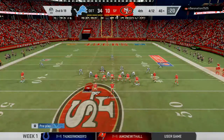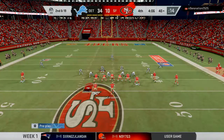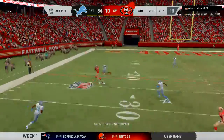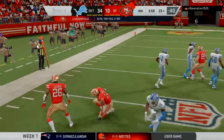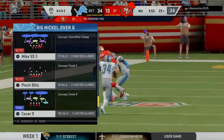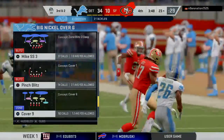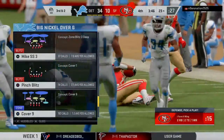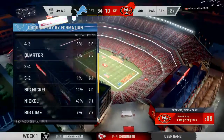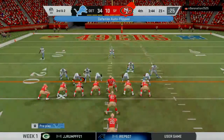Garoppolo now. This one into the hands of Hurd. And he'll go down here right around the 23-yard line. 17 yards on the play. It's now 3rd down. Trying to keep the drive going here.